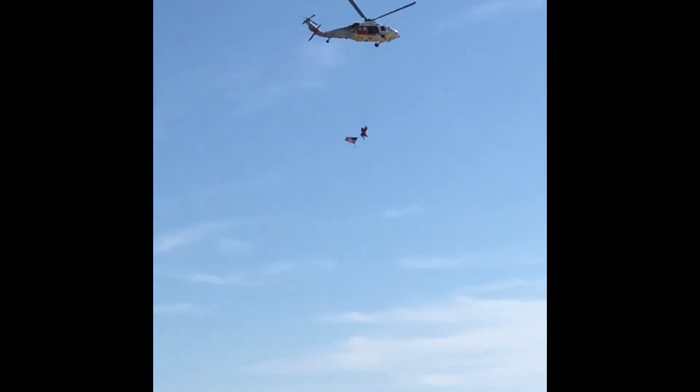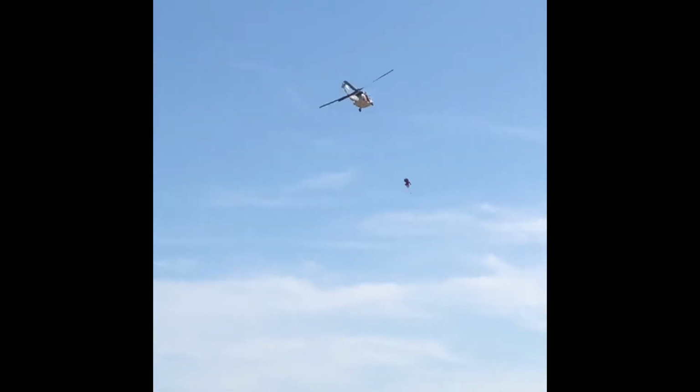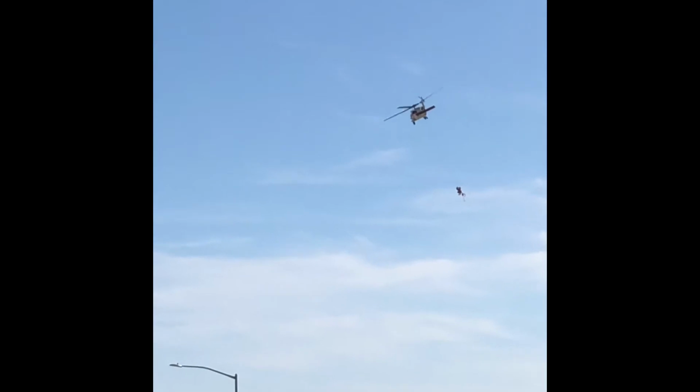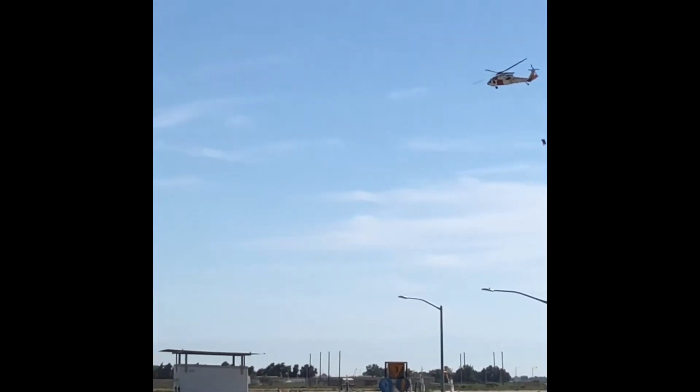In a real-life situation, as soon as they close that door, we'd be heading straight to the medical facility at about 150 knots. Heard a little spontaneous applause when that American flag came out. America!